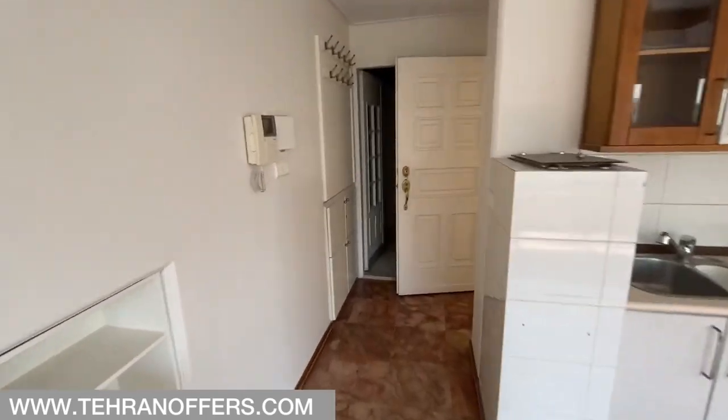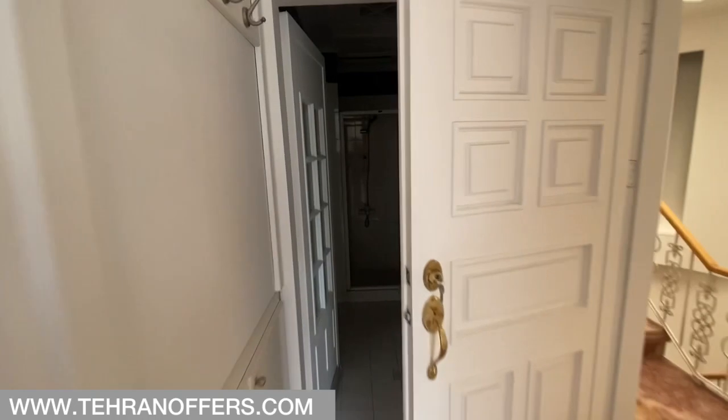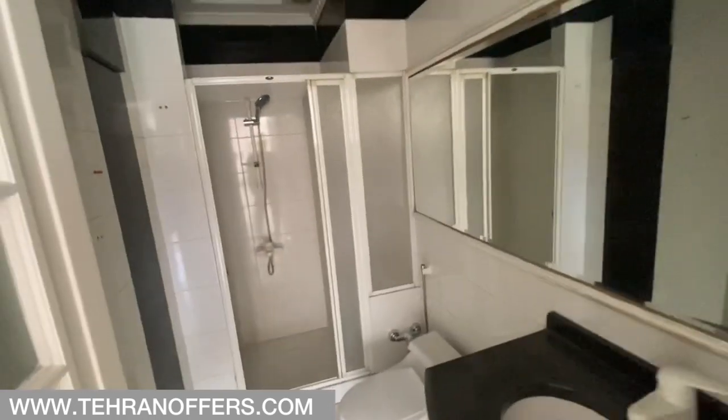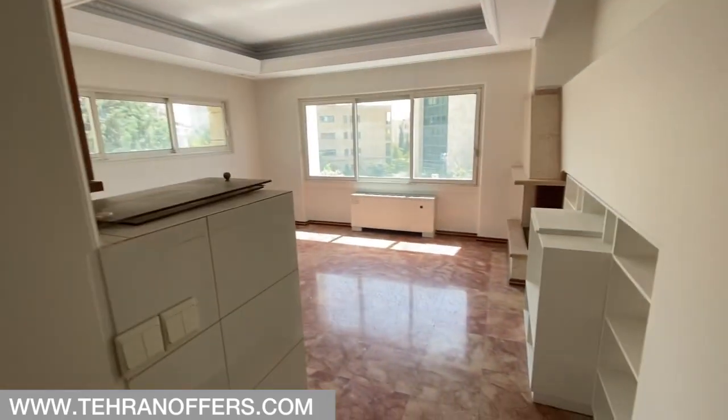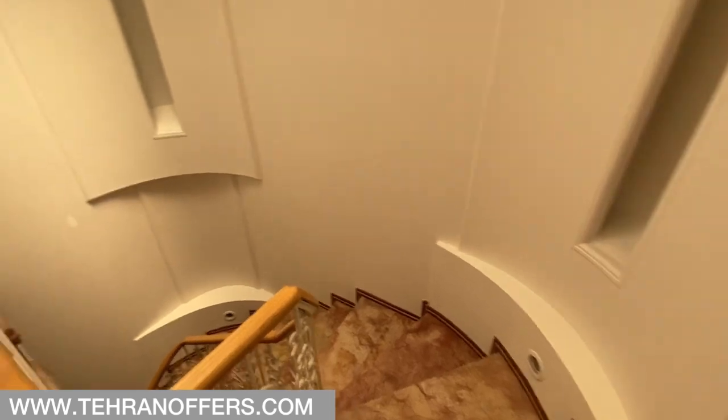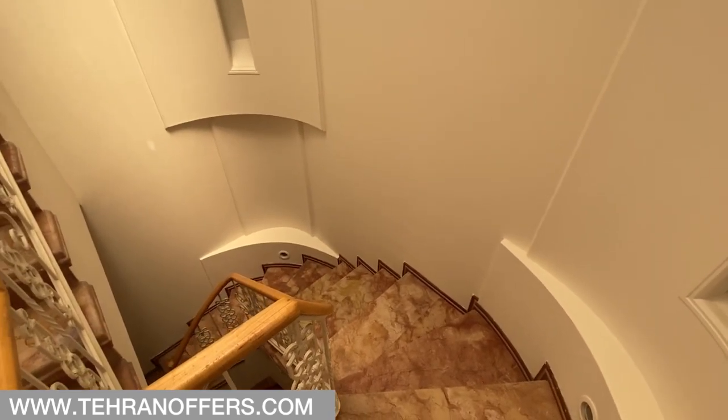The nice thing is this suite also has a separate bathroom with shower and European toilet, so it's completely independent. Can be used for a guest or for a special employee of the embassy.